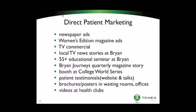We've done a 55 plus. It's just a community educational seminar that we do at the hospital. Brian Journeys is a quarterly magazine that the hospital sends out. Has very broad coverage, and we do patient interest stories in that. We even had a booth at the College World Series in Omaha, handing out brochures for the Tenex. Patient testimonials are great. You can put those on your website and use those in talks.